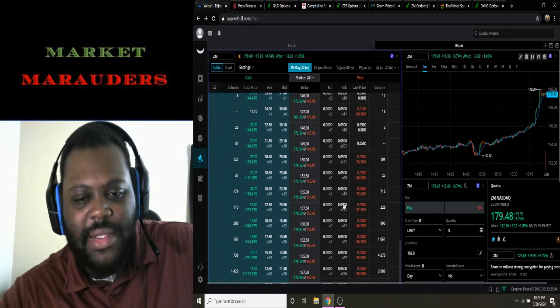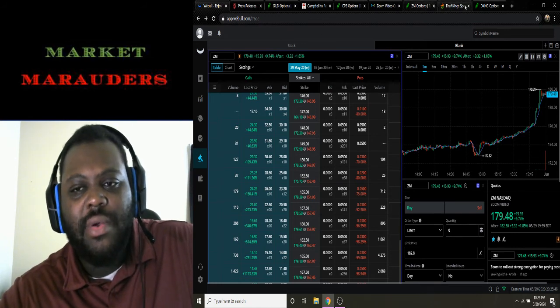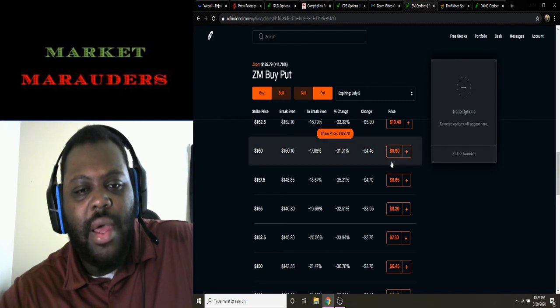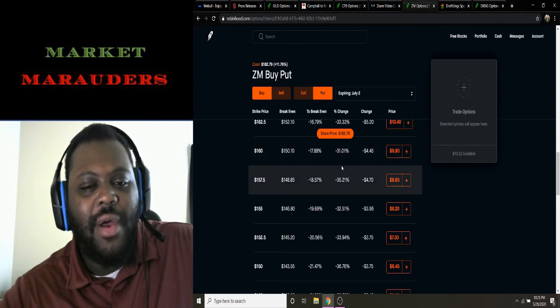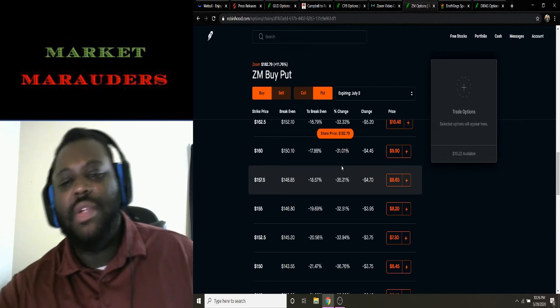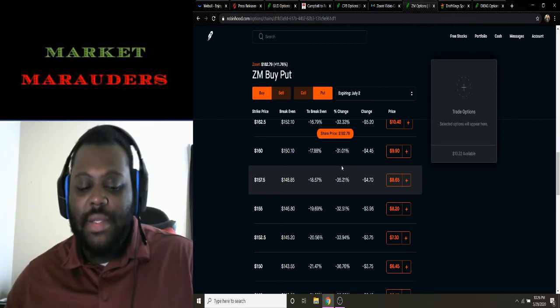Yeah, that's on the right hand side, but there are no current buys on here. If we go to the section for Robinhood, we do have the put buy options on here. So I would go with the buy for Robinhood over the Webull section. So there's advantages to having both, just like this situation.